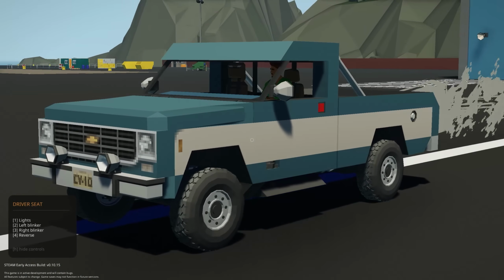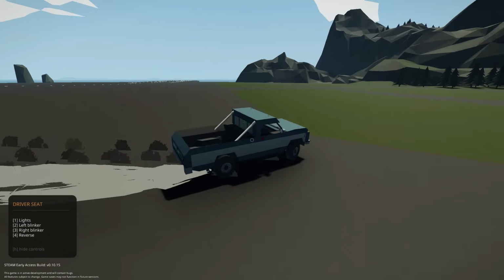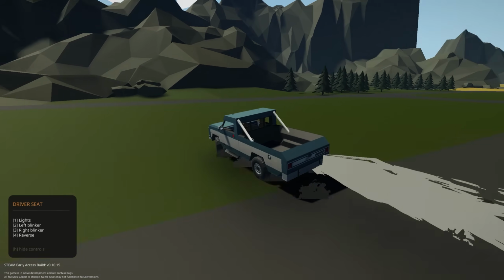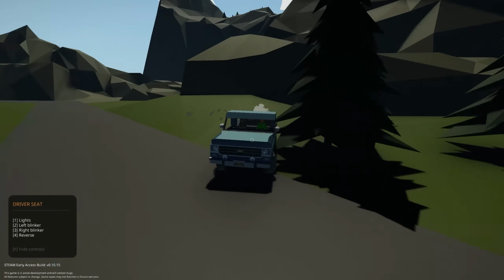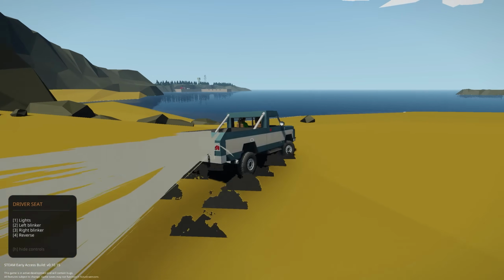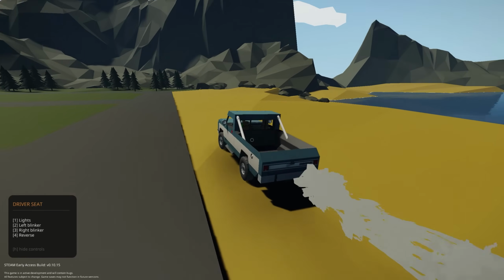Automatic gearbox sounds like. It looks really cool. Drives really well too. Doing a little bit of drifting there, but still very easily controllable. Go and turn it just to the right here. Let's take it off-road. Yeah, it's doing really well. Power handles here. Yeah, very good. Very smooth, very nice.